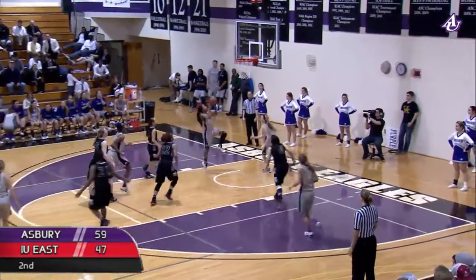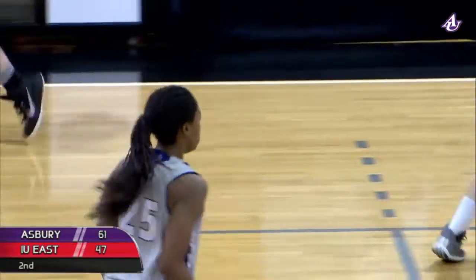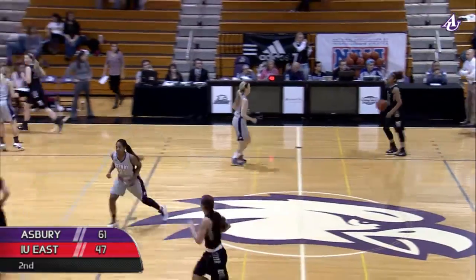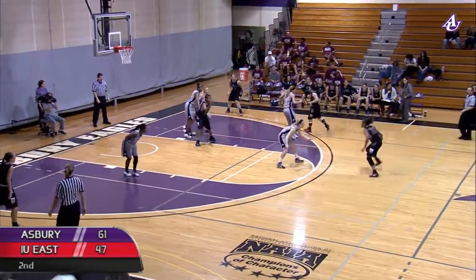Oh, Anicia Wood puts on a nice move. Easy lane to the basket. Puts it up and good. 61-47 Eagles, 13:40 left to play. King slowing down the pace just a little.